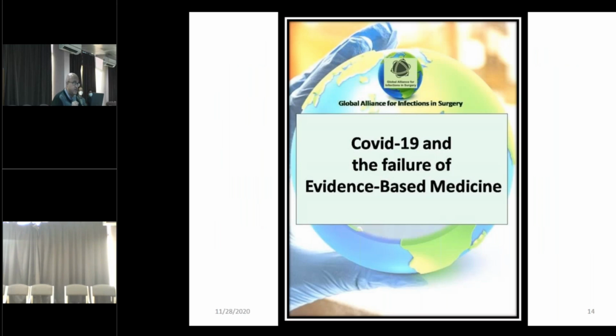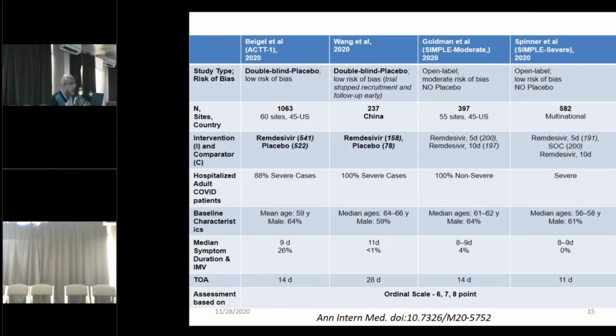But when you look into the literature of COVID-19, there has been ample evidence that evidence-based medicine has failed. I would rather say that evidence-based medicine failed in COVID-19, because if you look at hard data, it's not there. So I've taken a club of the RCTs, because that is what we believe, that RCTs are the gold standard.